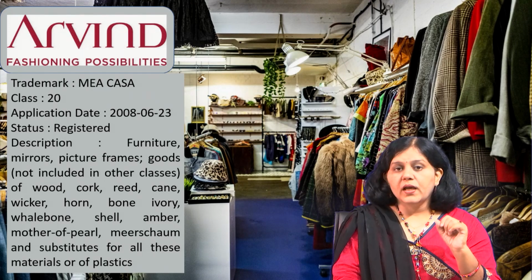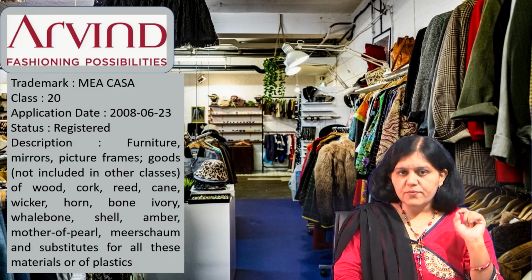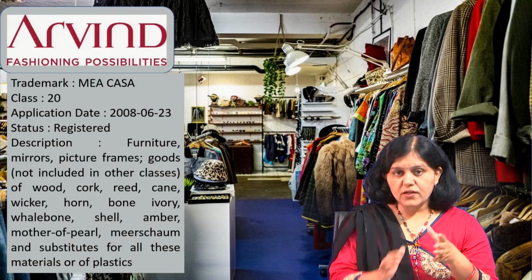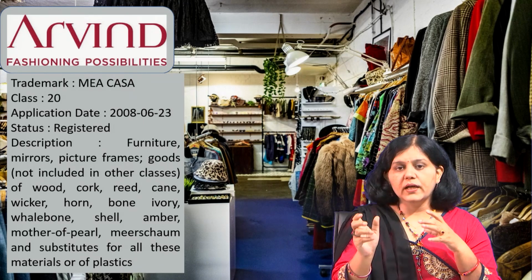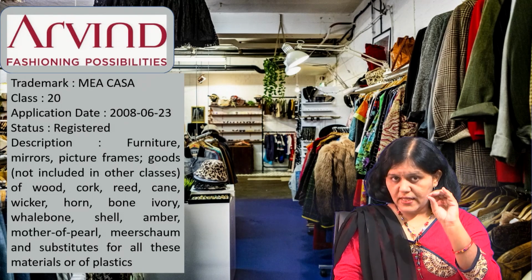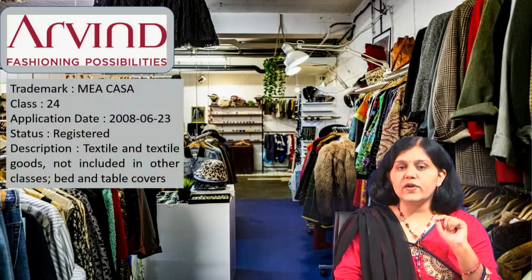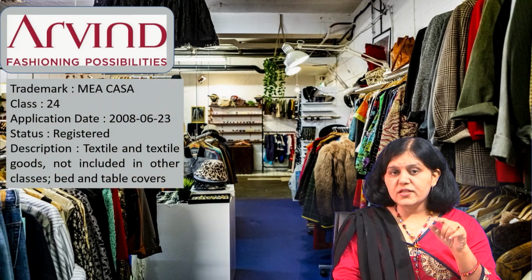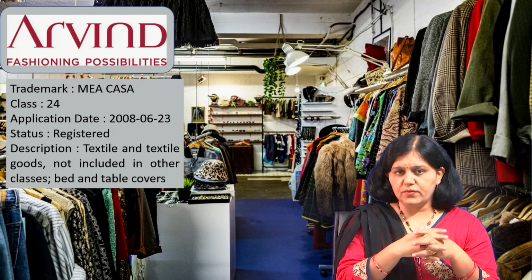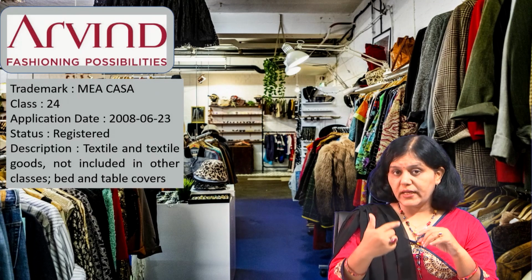Now, this is Miyakasam. If you see this trademark, it is registered under class 20. The description of class 20 is furniture, mirrors, picture frames and goods which are not included in other classes, of wood, cork, reed, cane, wicker and so on. You can just go through that. Now, the same trademark is also registered in class 24. Class 24 is for textile and textile goods not included in other classes, and also bed and table covers are included in this class. So the same trademark is registered in both classes.